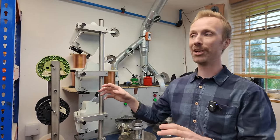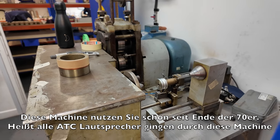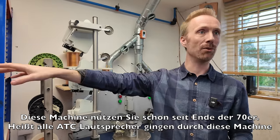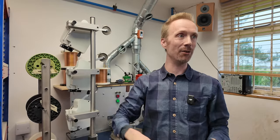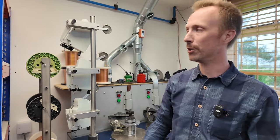So the machines that we look at in this room, particularly the wire flattening machine, have been around since like the late 70s, I guess, early 80s. And every ATC loudspeaker that has ever been has been through that machine. And that includes, you think about Live Aid, we did a lot of drive units for that, all the drive units that were there, all the records that have been mixed on the speakers. It's done a lot of voice coils.